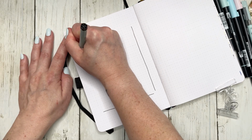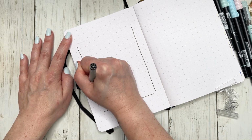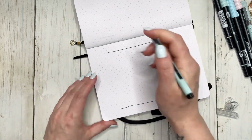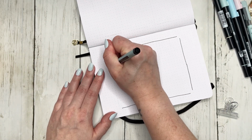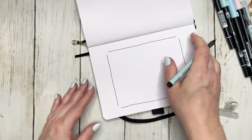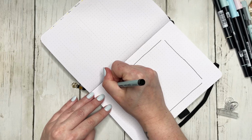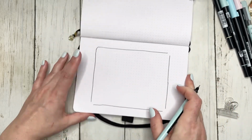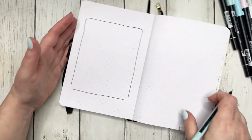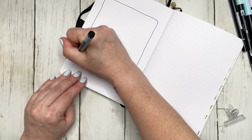Sometimes I can do them seamlessly, sometimes I can't. I mean, you guys know I'm all about that perfectly imperfect. And yeah, I figured easiest for this is creating the lines first and then doing the rounded corner. If it's not perfect, I will move on.